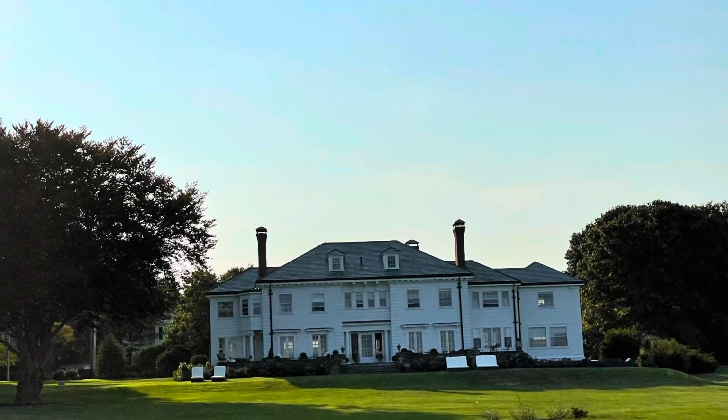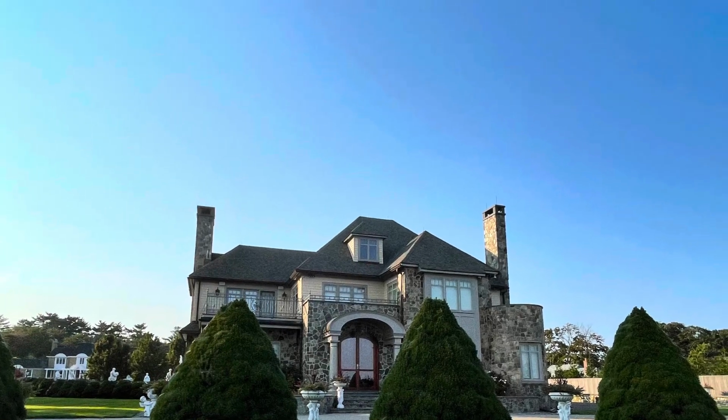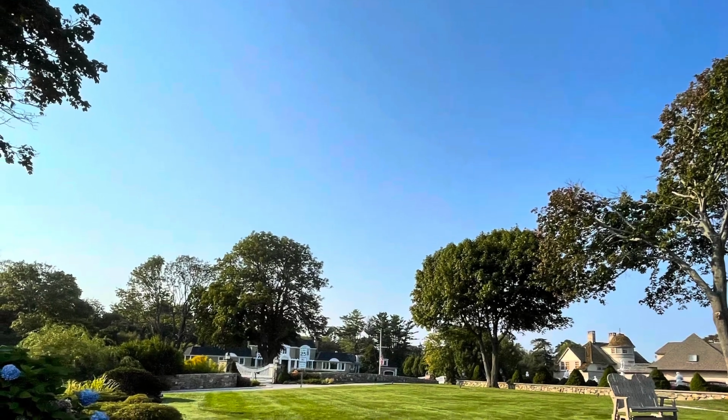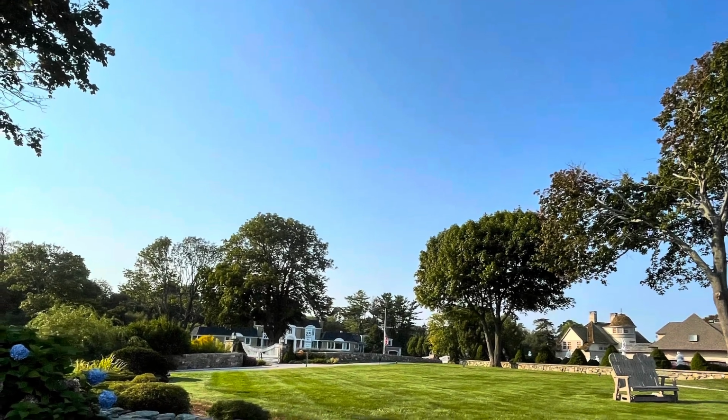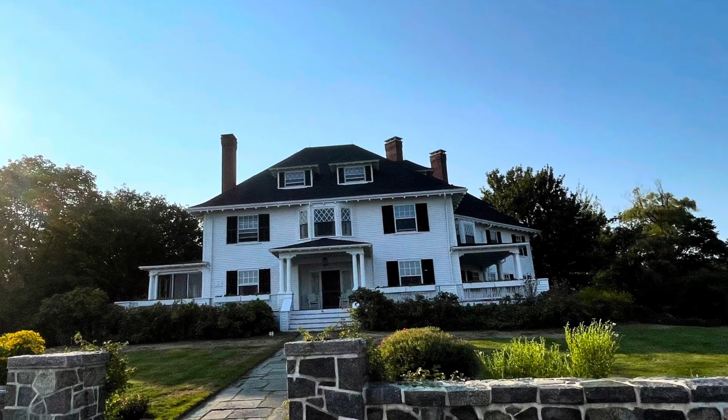If only I was a multi-millionaire, I would absolutely love to live on the coast, especially in this area. It is just absolutely spectacular. I love Savannah, Georgia as well. There's many other places I've been to that I love, but this is home.